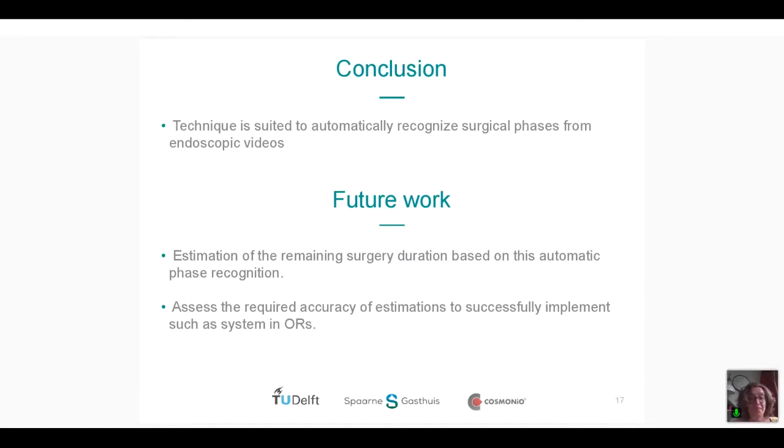Well, the next step is, of course, to estimate the remaining surgery duration based on this automatic phase recognition, to be able to use this information in the operating room. We worked on that, but we didn't publish it yet. And the next point is to assess the required accuracy of this estimation to be usable in the OR.